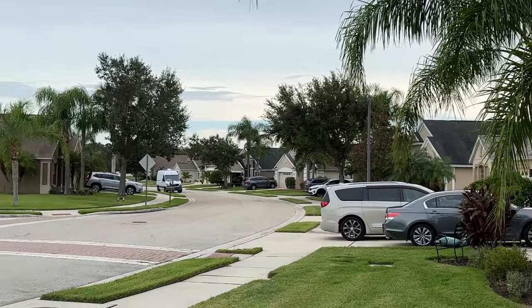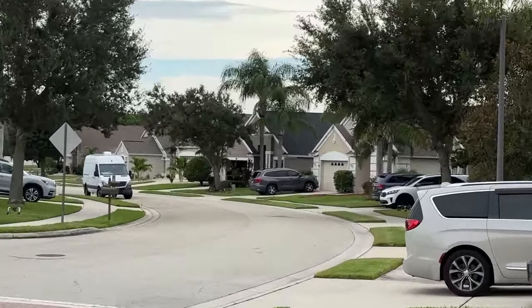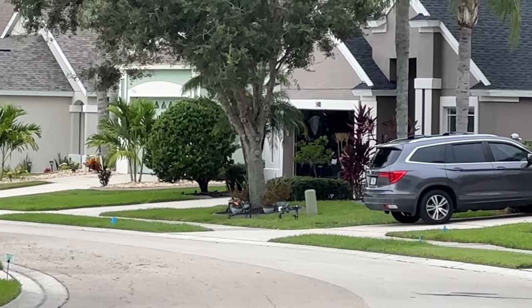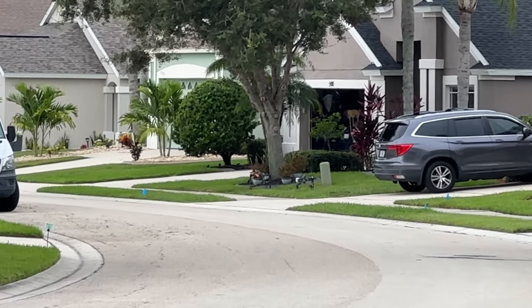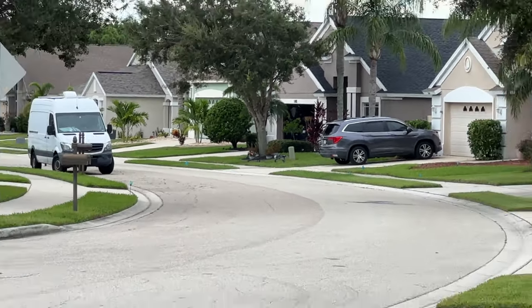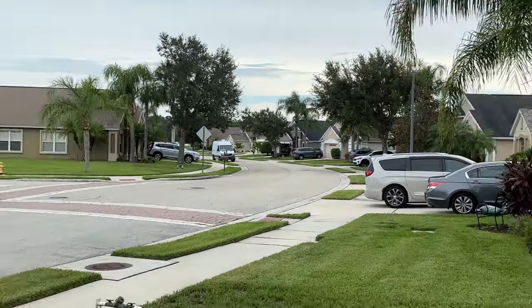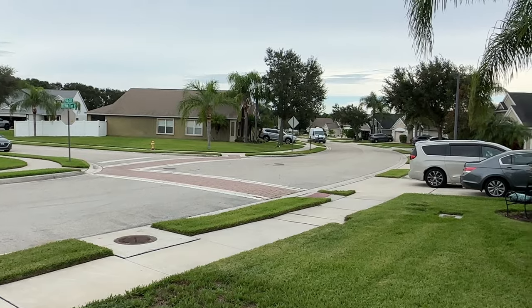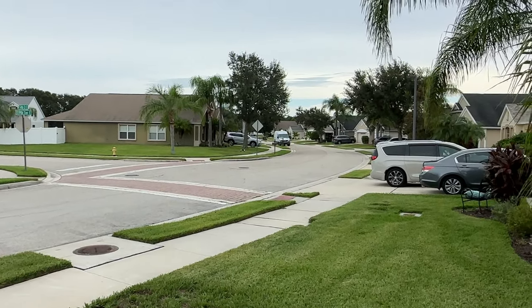What's he doing down there? Let's zoom in. Somebody else way down there doing something. I think he's doing something down there. Maybe storm related, maybe not. He might be just out there doing yard work. And what do we have here? What is he doing? That's my neighbor Tom.